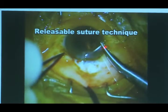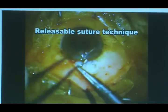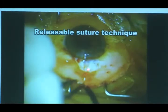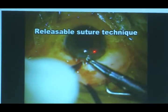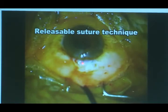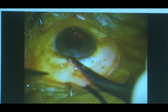Two other important steps that I would mention. One is the releasable suture technique. So this has helped me to cut down the rate of the post-operative hypotony. So I use a relatively loose apical suture and then put this releasable suture. So this comes out through this clear cornea, and then through this limbus I take another bite, and then through the edge of the triangular scleral flap through the left edge, and then the right I take the suture out.